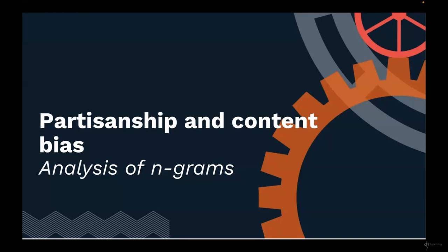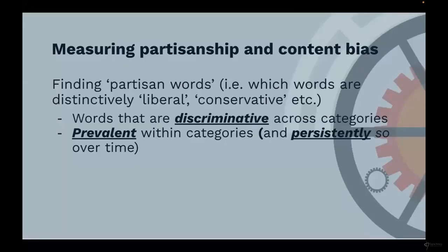We were interested in the partisanship in the language, to what extent newspapers are partisan in the language they deploy. So we would look at the word counts, and try to find words that discriminate between the categories, that discriminate liberal from everything else. We would look for words that discriminate between categories, are prevalent within the category, and persistent over time. If a word matches those three criteria, we say it's a partisan word. I won't go into the details of the algorithm here, but this was our intuition.